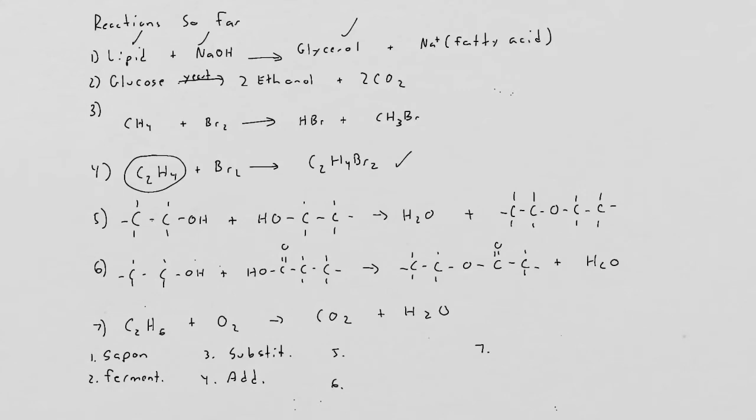Number 5 and 6 are the esterification and the etherification reactions. You have to know which one is which. You should be able to look at the products and tell, and you should be able to name them. So this has a single oxygen in the middle, which makes this an ether. Notice it is a dehydration process. So this is diethyl ether, and this is etherification.